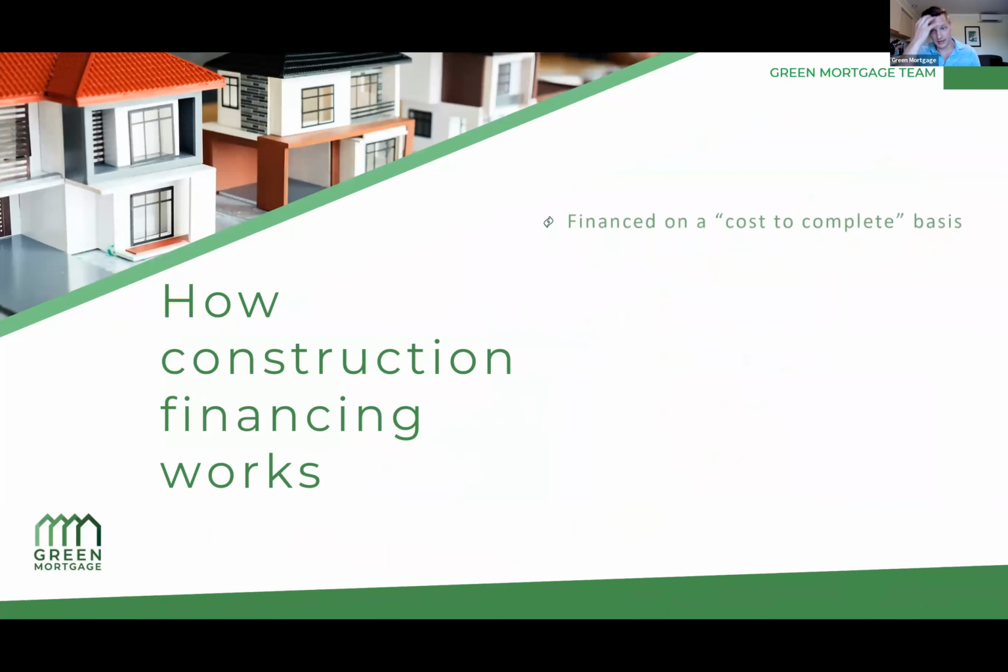So let me explain why construction financing is the way it is and how it works. Construction financing is based off of something called the cost to complete basis. And so basically what the lenders are doing is they're determining what the maximum loan amount is, and then they're going to release money in draws, and they're always going to hold enough money back to finish the project.